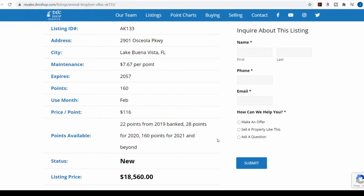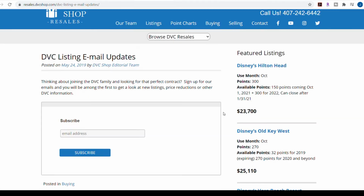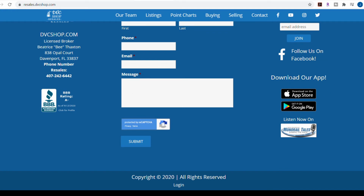Under the Buying tab, you can see that there is a DVC Listings email update page. Here's where you can sign up for emails to be notified of new listings. That being said, from this general page, it doesn't look like you can specify a home resort or use year or similar. The DVC Shop Resales also does have an app though, so you may be able to get push notifications based on specifications through the app.